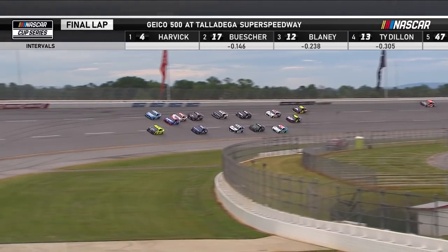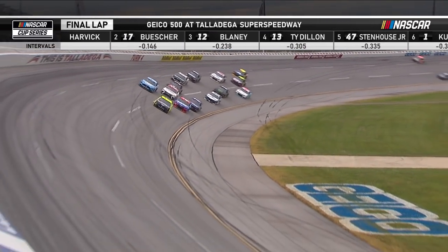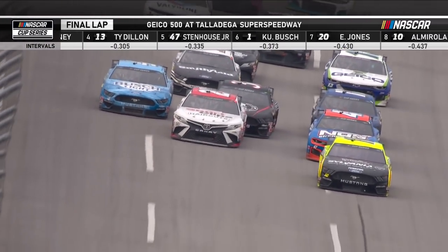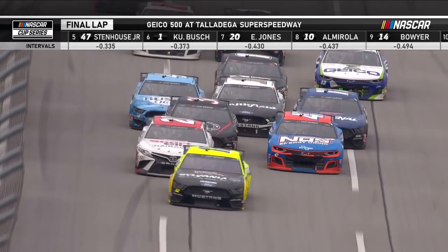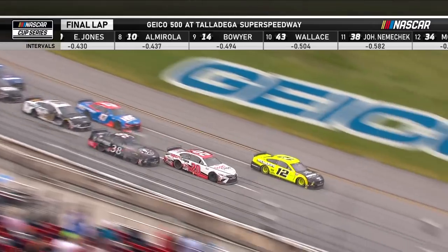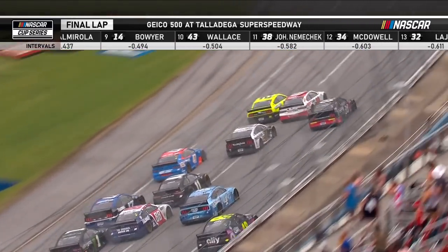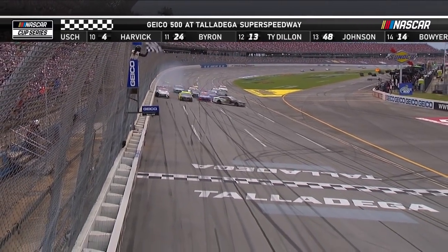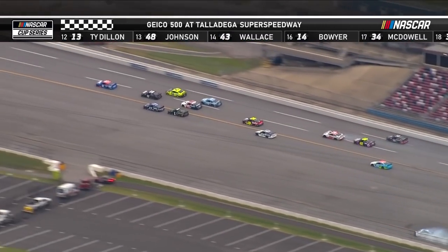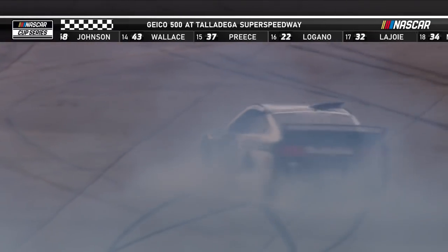The crash is in the back, and Blaney is the leader. Stenhouse comes back to him on the bottom. Off turn 4, 3 wide. Not over yet. Here comes Eric Jones. Nemechek trying to push Jones. Eric Jones with help. Here comes Almirola. Crash into the wall. I think it's Stenhouse. It might be Blaney. Oh my goodness.